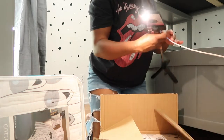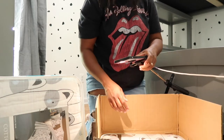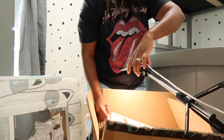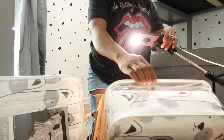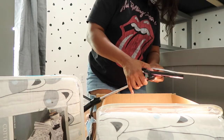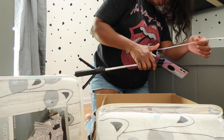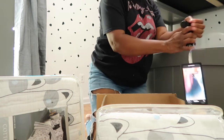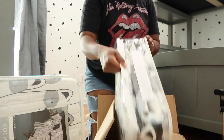Because I'm doing multiple types of content, I'm also gonna do it like that. Because I don't want the flash on. Okay. Oh, shoot. So that's that.